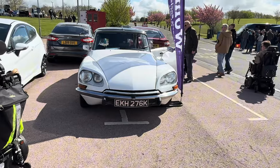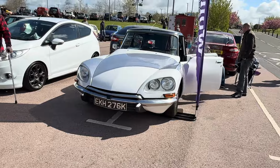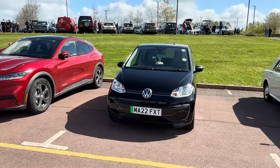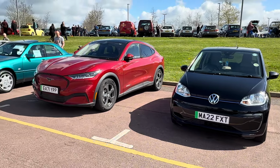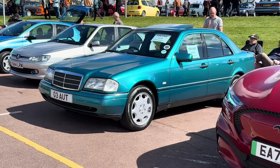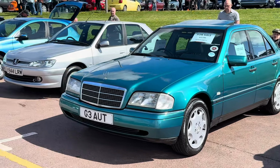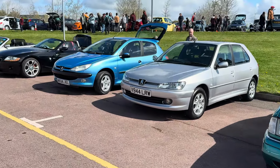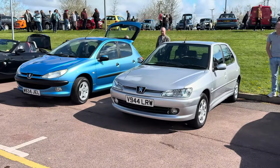Oh, another Citroen DS. You don't see that. Volkswagen Mustang Mach-E, teal green Mercedes C-Class. Next to a Peugeot 206 and 306. That is a staple of my childhood.